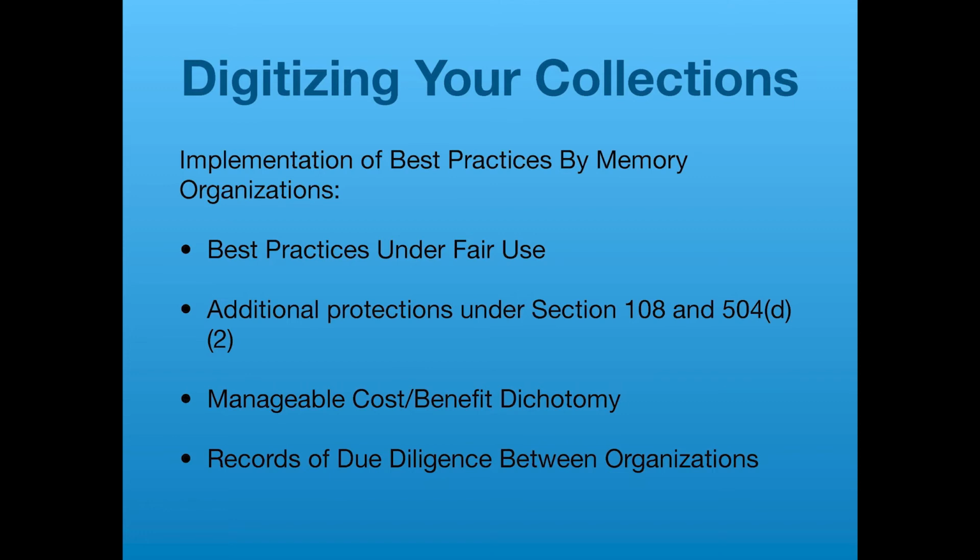Now, memory institutions also have exceptions allowed to them under Section 108 and Section 504(c)(2). For 108, we are allowed the duplication of collection materials to patrons for research purposes. Currently, this exception only applies to libraries and archives, but may see expansion to museums with future revisions to that section. 504(c)(2), quote, shields nonprofit libraries and archives from costly statutory damages awarded them when they make a good faith assertion of fair use, even ultimately if that is not a correct one. So that's another exception given to copyright law for libraries and cultural institutions.